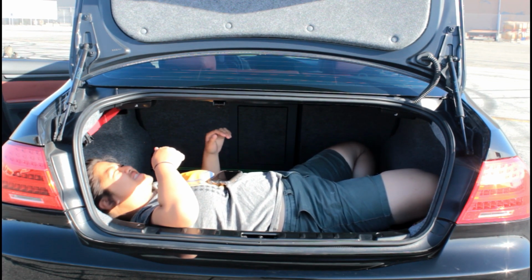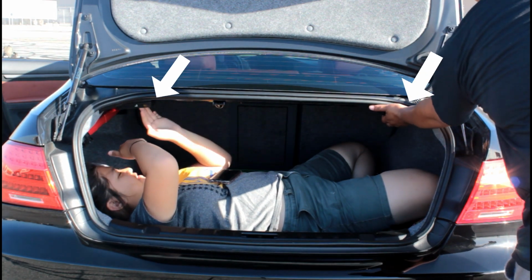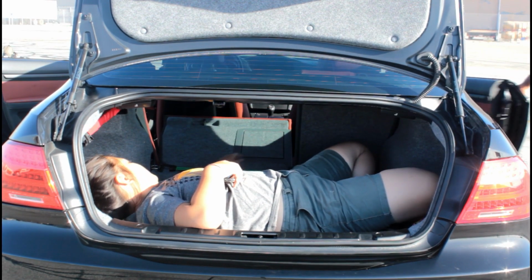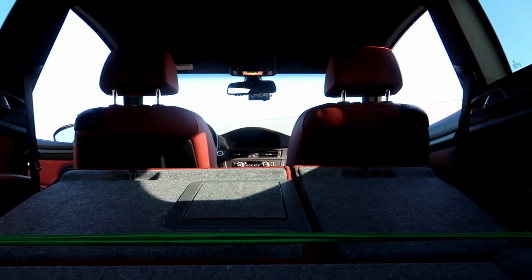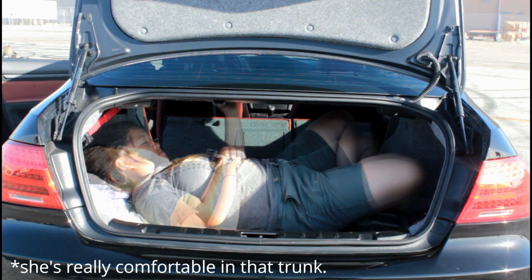to go ahead and fold down the back seats. If you want to know, the levers are located on both sides right here. Go ahead and flick them, and then now you can go ahead and let the back seats down. Did you go ahead and put both of them? There we go. So the back seats are foldable. That makes this M3 Coupe a very practical car.